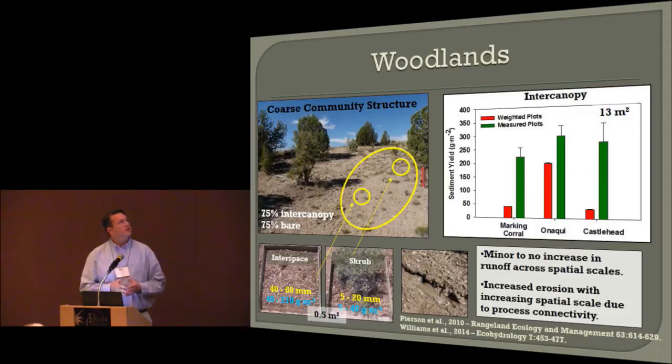Water is able to accumulate into these concentrated flow paths. It's a much more efficient mechanism of moving sediment off of the plots. And so what we see in this case is erosion increasing as we increase in spatial scale, which is sort of opposite of the relationship we saw for a well-vegetated site.